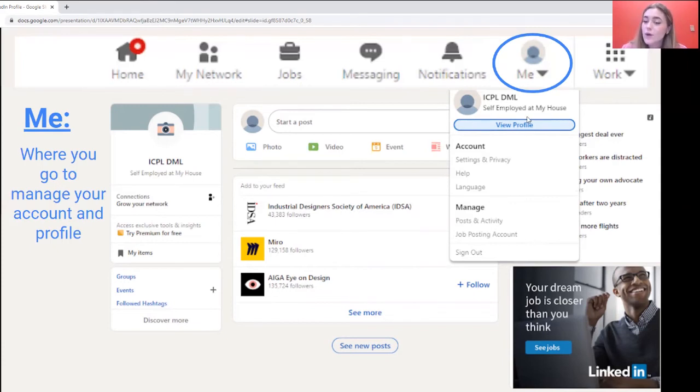And so when you go into edit your profile, you're gonna go ahead and use this button to do that. This is also where you can manage a lot of the stuff in your account. One of the most important is going to be these settings and privacy. That's where you can change a lot of your preferences, your visibility settings on who can see some of your information, and what you want to be notified about, all that. This is where you're going to be able to do that.